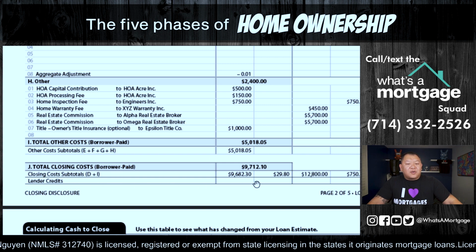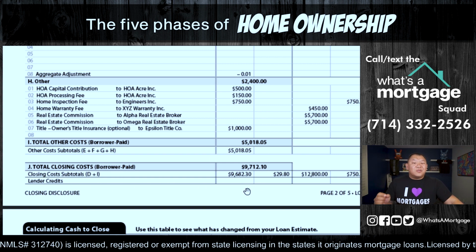Section J, see there's no lender credit. Typically, you see an origination and you don't see a lender credit.